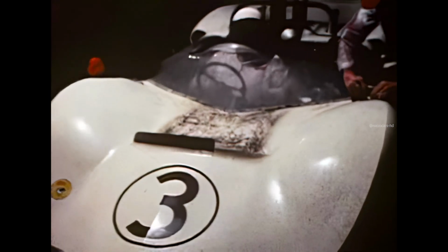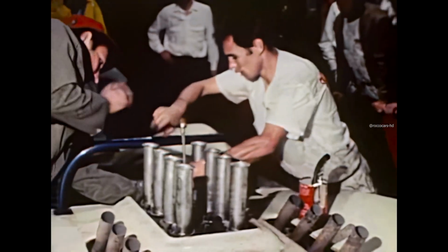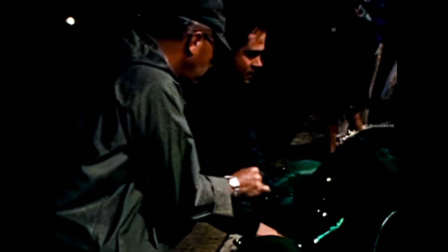The lead Chaparral is called in with just over an hour left. No lights as Sharp brings the Chaparral in. Same problem as with number 4 earlier, the voltage regulator. But Hall's crew is prepared, and Jim takes the car out for the final hour, comfortably in first place. Piper Maggs Ferrari pits for gas and a driver change. They're 7 laps behind in third place.